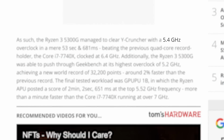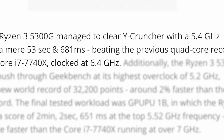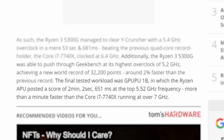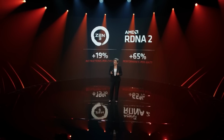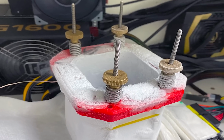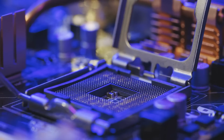At 5.4 GHz, he broke the Y-Cruncher record against the i7-7740X that was clocked at a whopping 6.4 GHz. Next, he broke the record on Geekbench at 5.2 GHz, and finally, in GPU PI, beating the 7740X at over 7 GHz, proving that clocks aren't everything when it comes to CPUs. Of course, these were done using liquid nitrogen, but still, the clocks were so much higher than stock, it really brings us back to the days when overclocking gave a massive performance boost.